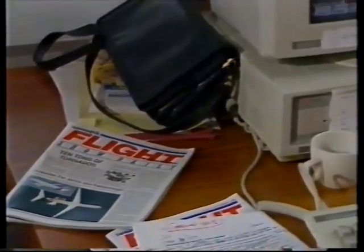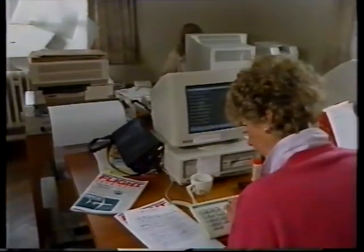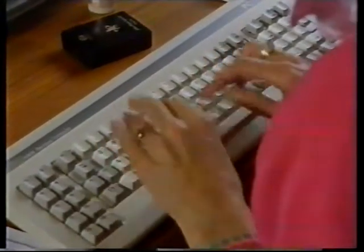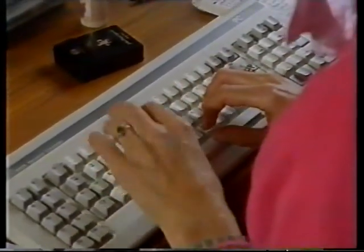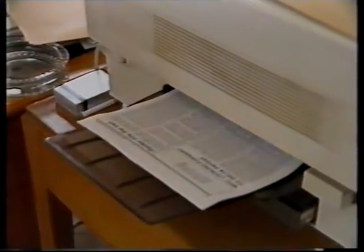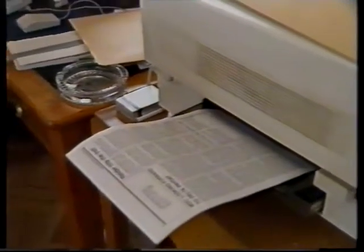The dailies are now produced utilising desktop publishing. That means each individual journalist is typing his copy onto his own PC, and that copy can then be subbed and corrected all on PC, so instantly the editor can see exactly what he's got. We have a couple of designers who are also designing each individual page on their own PC as well.